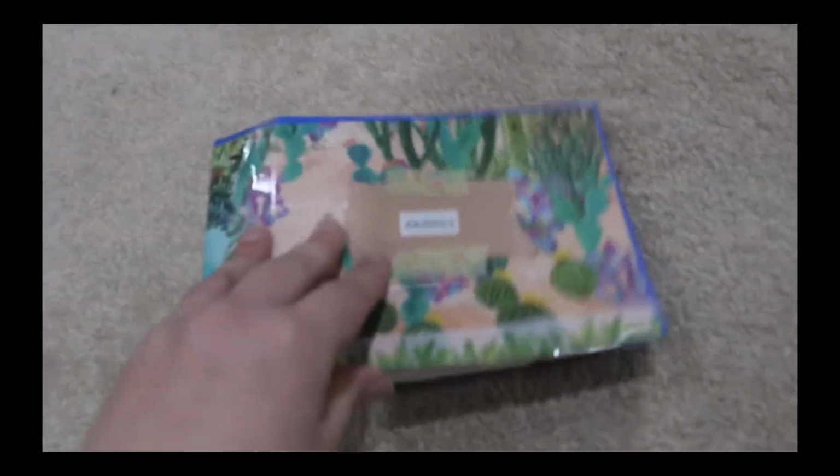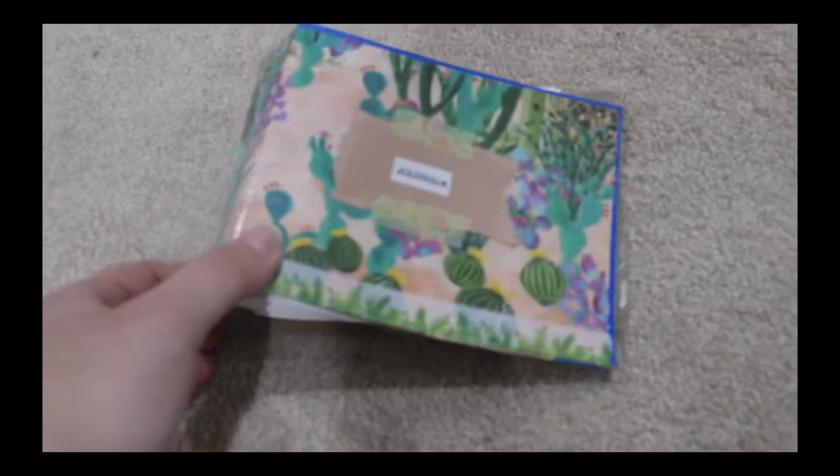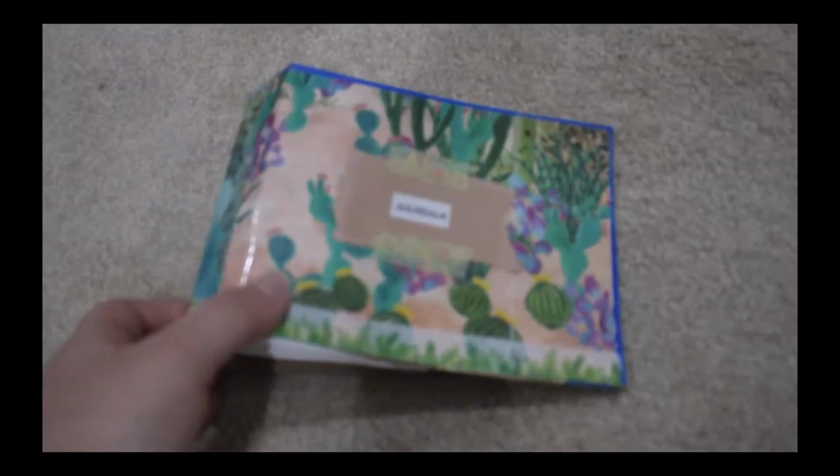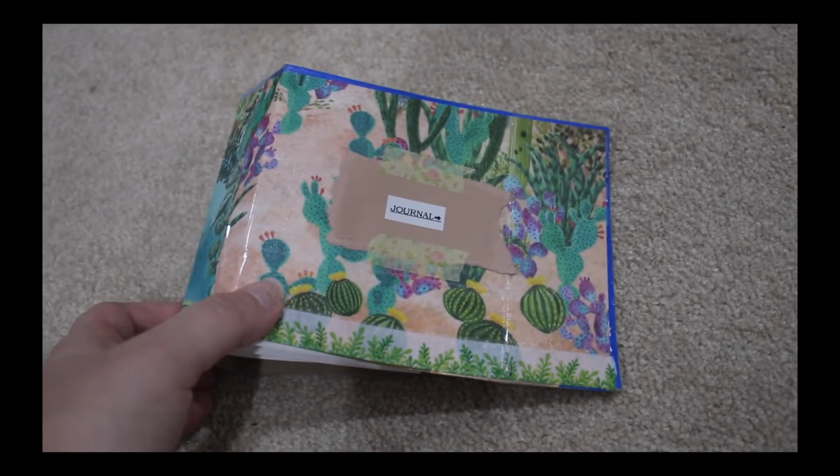But I like it. This next one is very embarrassing, but I tried to make a journal for the first time, and this is what I came up with. It's very terrible, very not well made, but I can't bring myself to throw it away yet. But I like it. I don't know. It's just there.